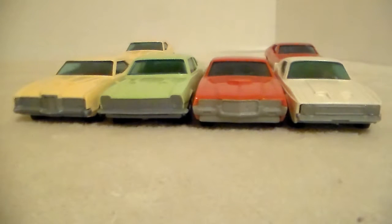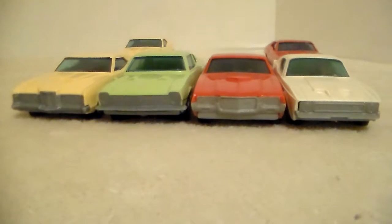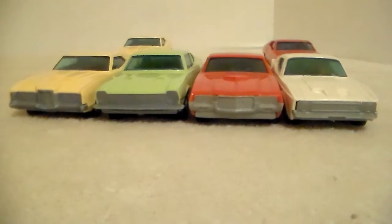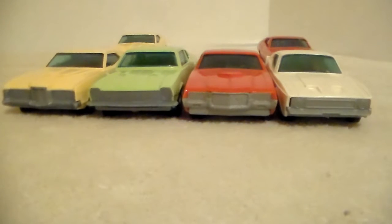Alright, there's the front of the cars on the right that use the blue launcher ramps. Got the Montego on the left, the yellow car, the Maverick Grabber, the green car, the 72 Torino, and the Mach 1 Mustang. All shot to the front ends.